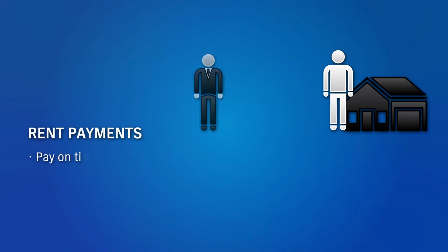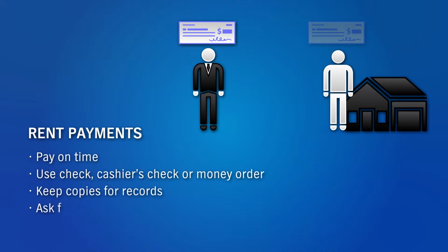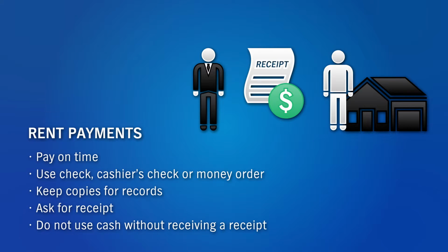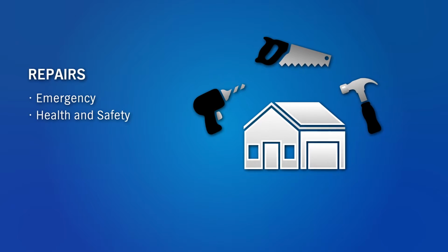Tenants should always pay rent on time and pay by check, cashier's check, or money order, and keep copies for their records. Tenants should ask for a receipt from their landlord if they pay in cash, and should never pay rent with cash without receiving a receipt. Repairs that a tenant requests from a landlord are emergency repairs, health and safety repairs, and general repairs.